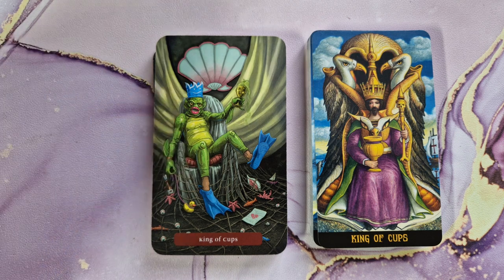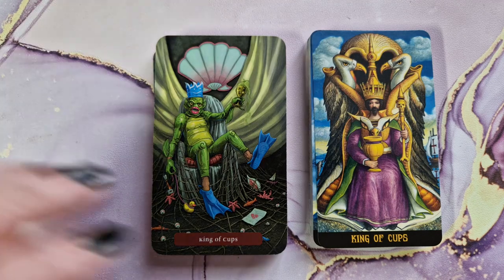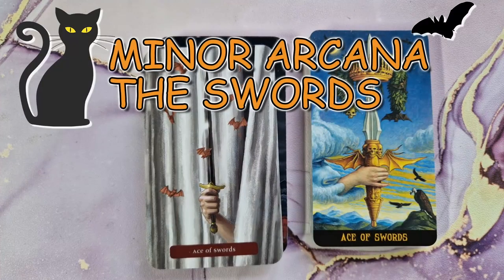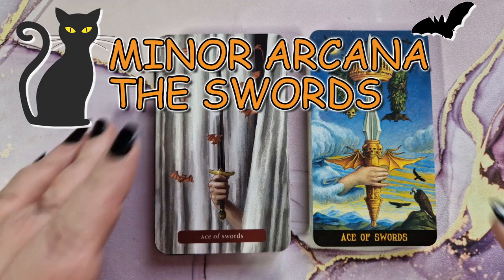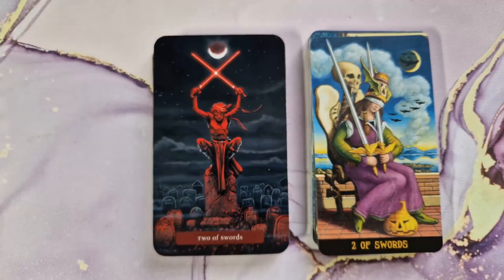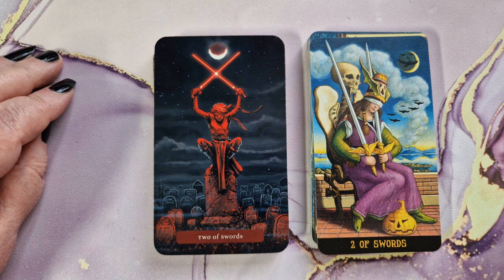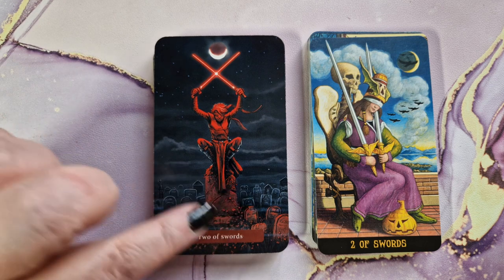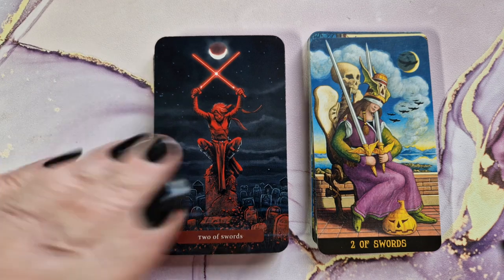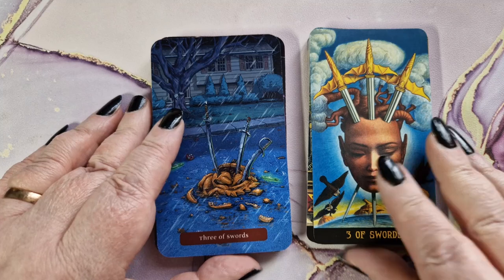He looks quite relaxed there, doesn't he? Swamp monster. And moving into the Swords, and the Two. How he's sitting on the tombstone here. The Three of Swords.